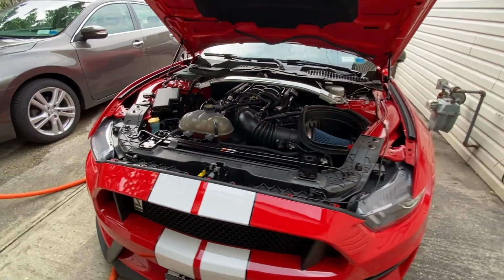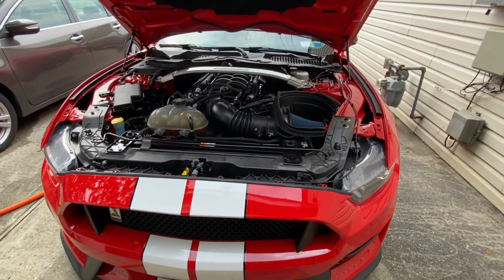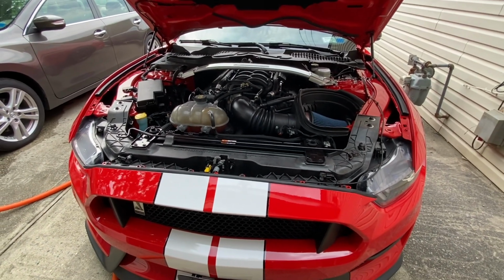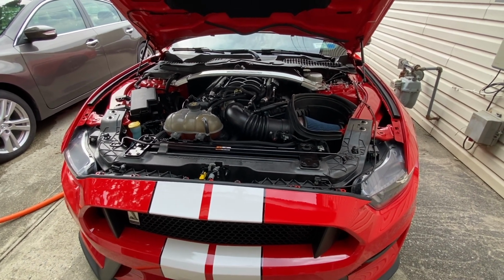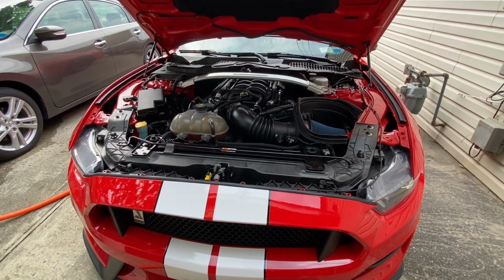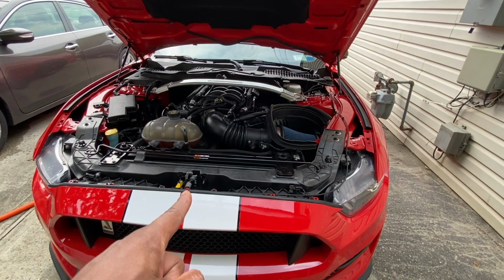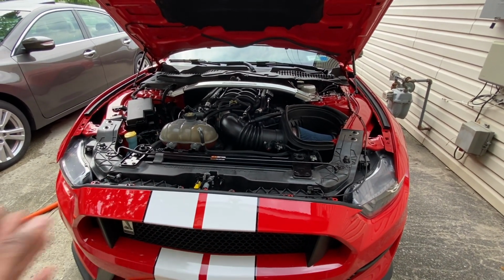Reason being, one of the techs who usually works on the Shelby GT350s and I believe the 500s, he said when you go to the track, you always want to make sure that your brakes are up to par, and you want to make sure that your brake fluid is up to par. So I owned the car for 3 years. I haven't done any brake fluid change, flush, anything like that.